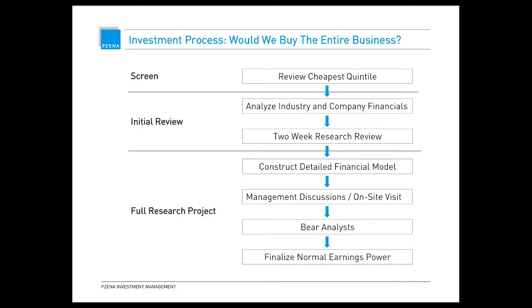And at that point, if we think it's still interesting and worth doing further work on, we'll move forward towards a full review. If we don't, we'll kick it out. And we kick out about 70% of the names at this point in the process, such that our time is focused on the most promising opportunities.